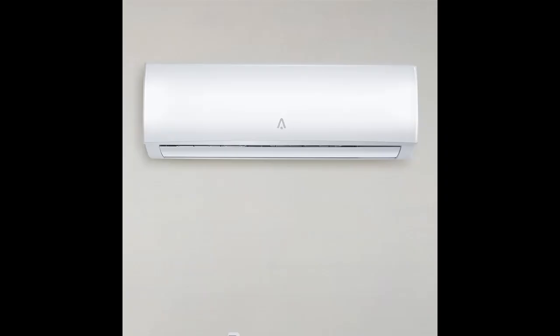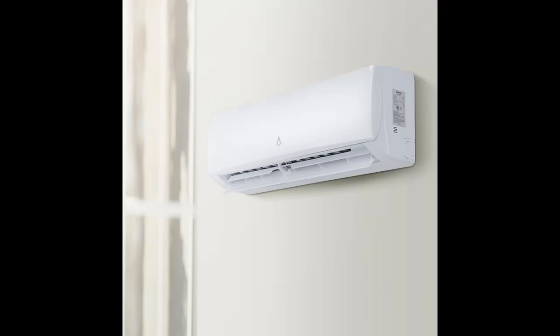The 24-hour timer, sleep mode, and energy-saving settings enhance convenience while reducing electricity costs. Stay comfortable with seamless smart home integration. Self-cleaning and auto-defrost for low maintenance.